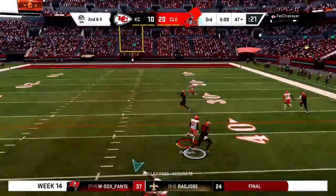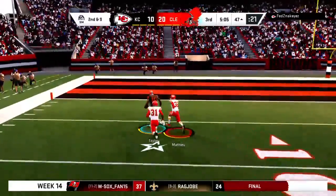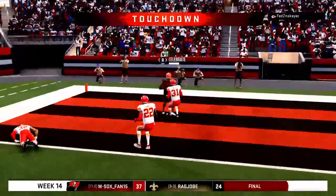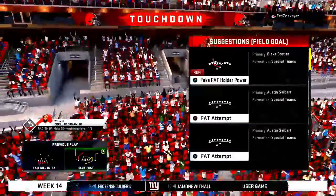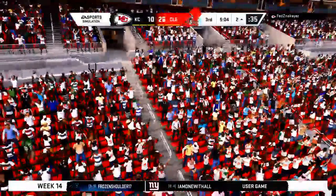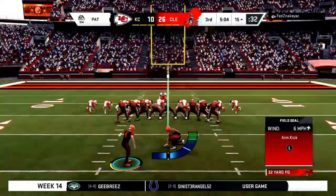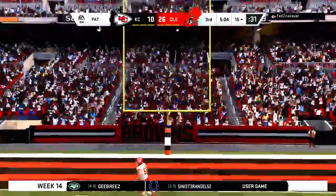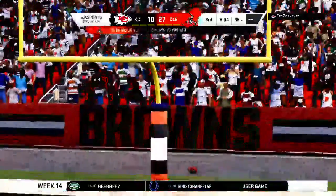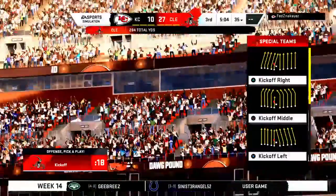On 2nd and 9, Mayfield. That's complete to Taywan Taylor. And he'll take it into the end zone for a Browns touchdown. Taywan Taylor, his second touchdown on the season. And the Browns are going to tack on to their advantage. Extra point by Seibert, up and good. And that'll make this a 3-score game now. The lead moves to 17.